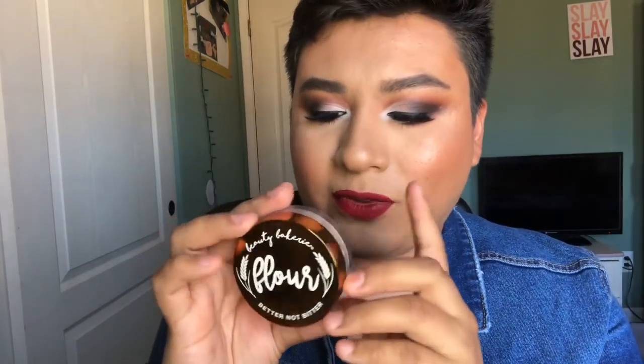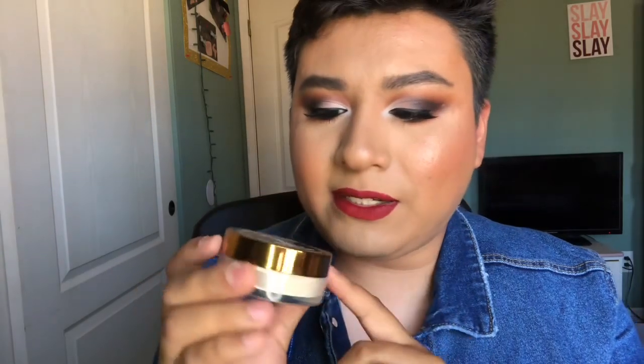It's gorgeous. It's beautiful. This is in the shade Translucent. I feel like this powder is life-changing. I love using this for baking under the eyes, as well as setting my face. This keeps my face nice and matte and fresh for literally my entire day. It's just beautiful. We do have other shades of powder.